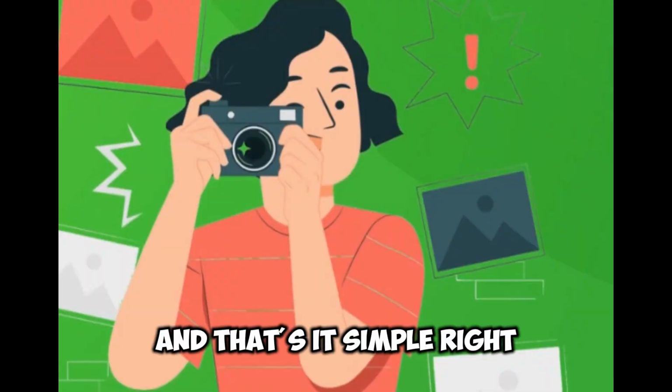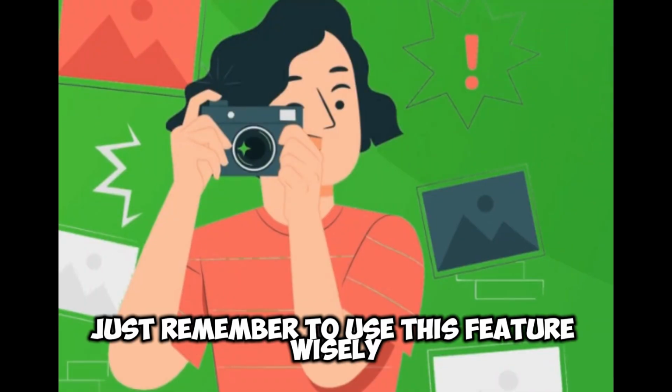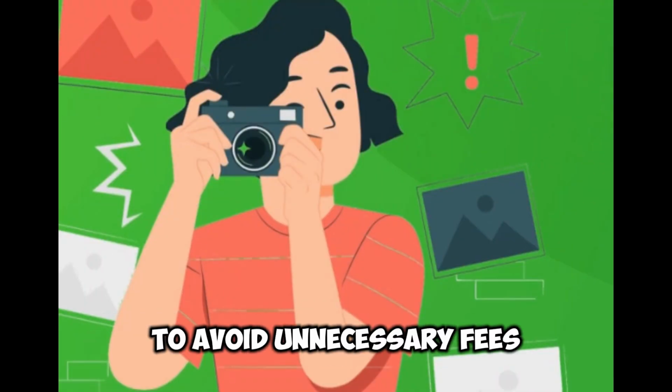And that's it. Simple, right? Just remember to use this feature wisely to avoid unnecessary fees.